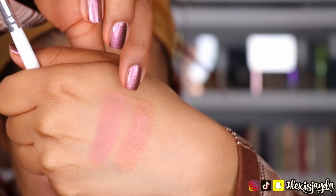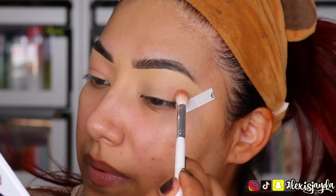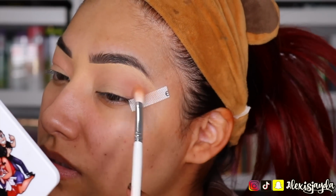So it's a slight difference, and I'm not gonna lie, the texture of it as well looks a little bit more buttery. Okay, same thing. We're gonna pat and then blend. They do look similar. This one's a little bit.